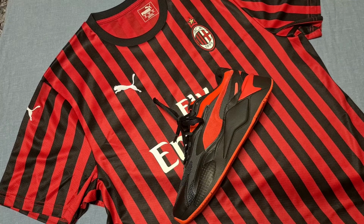But I think this will look very well with some nice biker jeans, so keeping up the stripes. People don't really like biker jeans, so you can wear just normal black jeans. I think it'll look really good with these trainers, all black trainers with a bit of red. I think it'll look amazing.